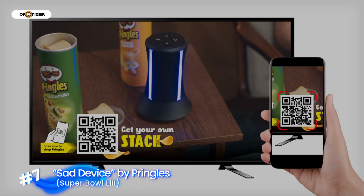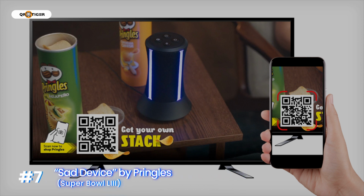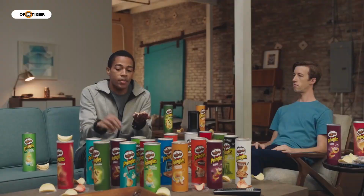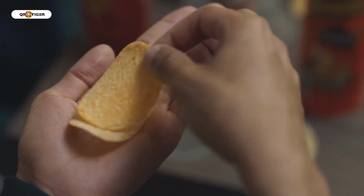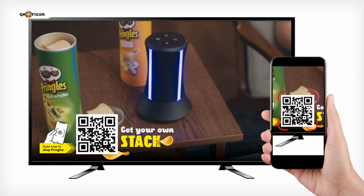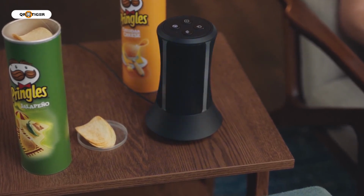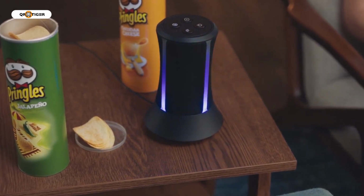Number 7, Sad Device by Pringles, Super Bowl 53. Pringles highlighted that their chips can be stacked and that people can combine different flavors to create a new one in their Sad Device ad. The people who were watching the ad from their Apple TV were shown a QR code that led to the snack's official Amazon page. This gave people the chance to buy the chips and experience the thrill of stacking the Pringles chips themselves.